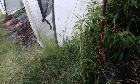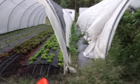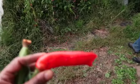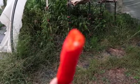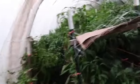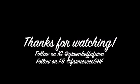You see the difference in the peppers in here, the size versus that? I'm tripping because I don't like peppers. This taste is sweet and fruity and not peppery. Look at the size of these peppers, those are good looking peppers. These are huge. That's what indoor growing versus outdoor growing does for you.